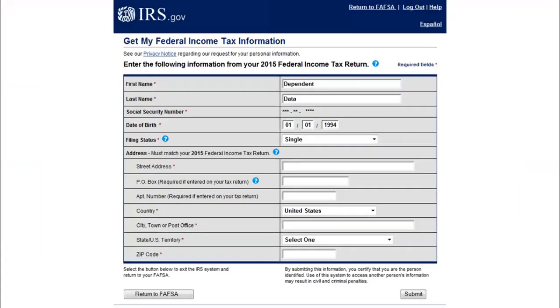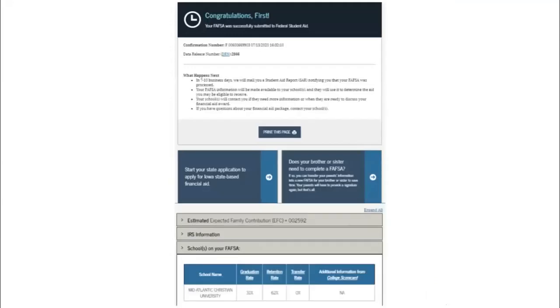Once you are directed to the IRS portal, grab your 2020 income tax return and enter your name and address exactly as it's printed on that return. Even if your name's misspelled or you've moved since you filed, it's very sensitive. They want to know that the person who filed that return is the person who's in that IRS site.